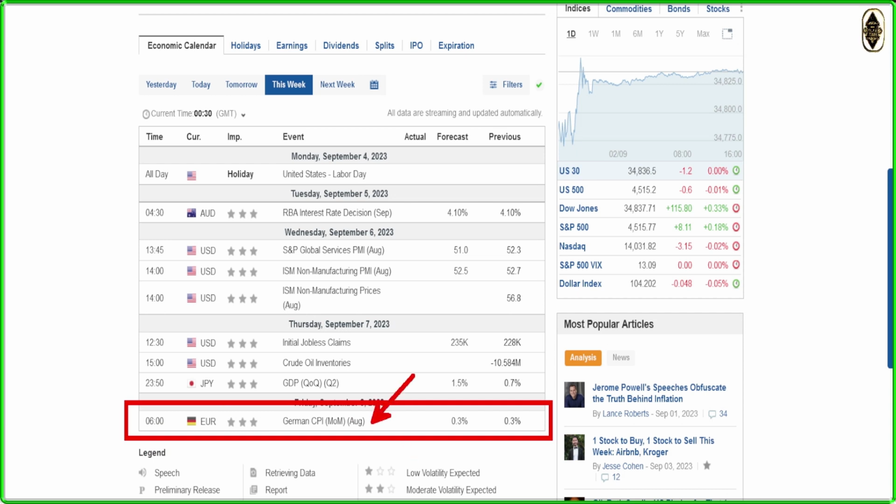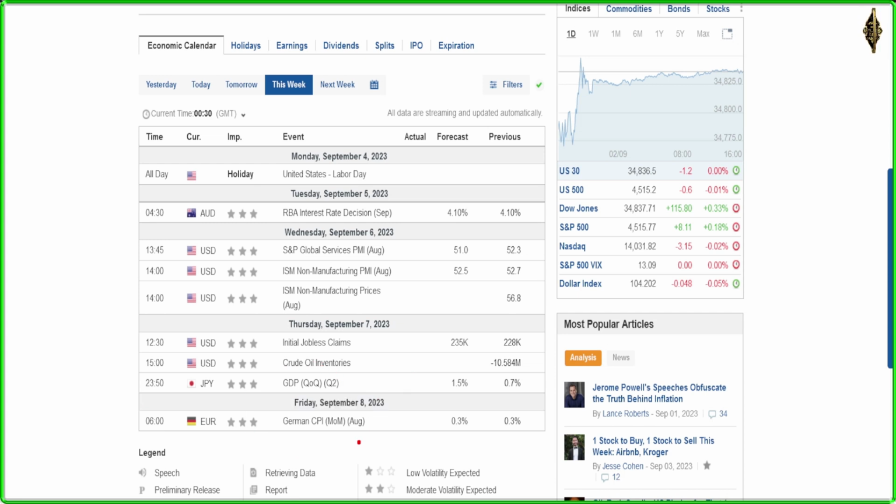That one might affect the market because Germany is the most powerful country in all of Europe. I'm talking economically here, I'm not talking about weapons and those things. Germany is the most powerful country in all of Europe. So the CPI data of them might affect the market, so you need to be focused on those things.